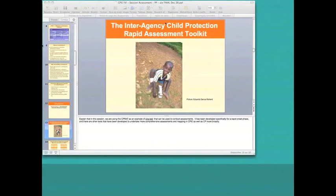Okay. Very good question. Sorry, I meant to mention it, but there's only the guide on the website. The reason for that is we have seen it misused by those who don't know how to use it or have not been briefed on it. They take just one part of it, and then in the report they say the Child Protection Rapid Assessment tool was used, whereas they only picked a part of it.